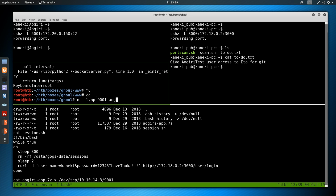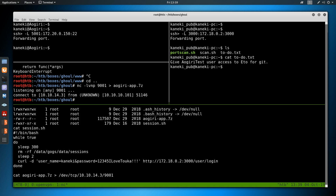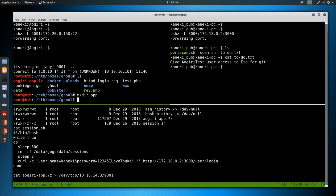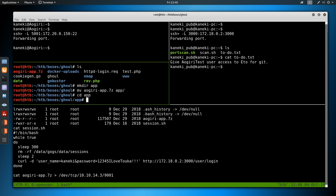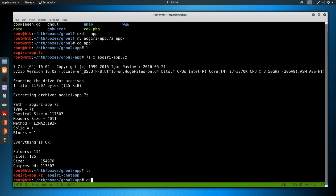This is going to be aogiri-app.7z. We need to direct it, run this, sent, and let's mkdir app just in case this 7-zip doesn't go into its own directory and we don't just put a bunch of files in our working directory. That is one of my biggest pet peeves, when I unzip something and it just clobbers whatever directory I'm in. So 7z x aogiri, ls.